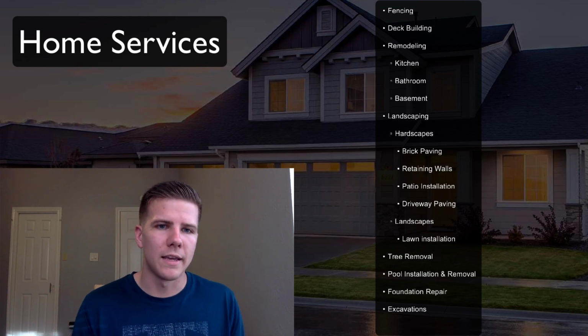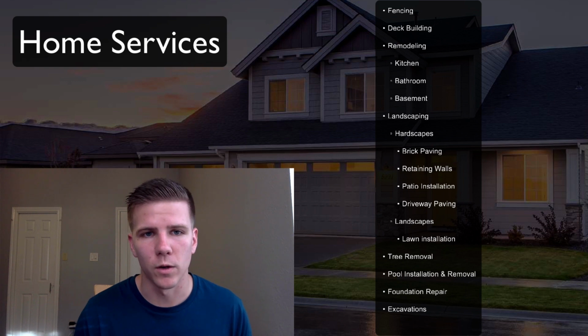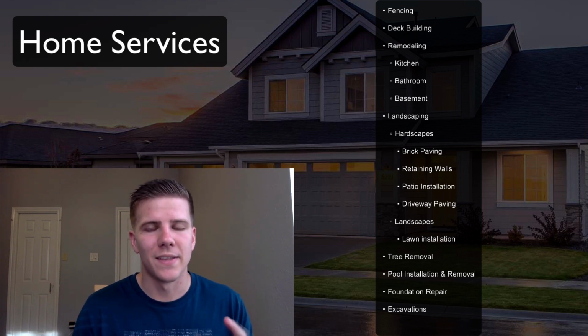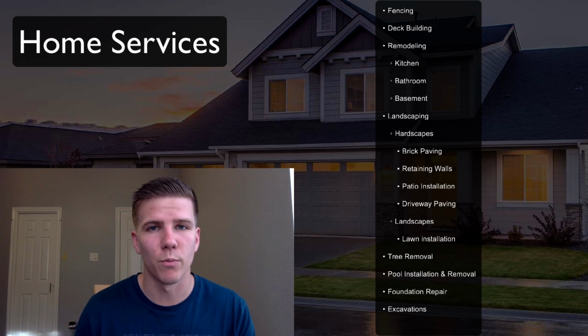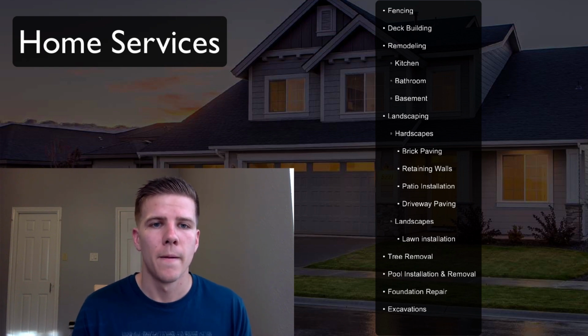The customer value isn't quite as high as maybe roofing or plumbing, but this is a lot less competitive than those industries. So it's something a little bit more obscure. Same thing with deck building. Deck building is similar to fencing where there's good volume, the ticket price is high enough, and there's not a lot of competition. So they're great industries to be in.